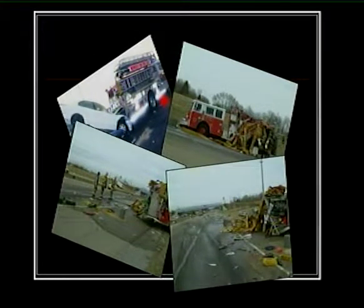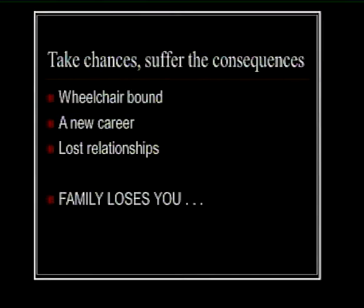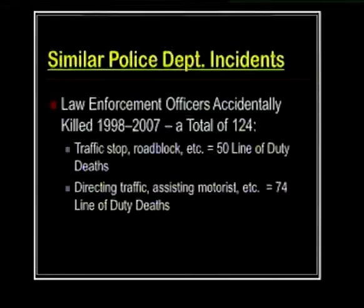Here you can see in these photographs that the incoming vehicles were not prepared to stop properly for the fire department, and so we want to be sure that we do not take a chance with ourselves. Obviously, if our firefighters get injured, we don't want anybody losing the ability to take care of their family or to lose the ability to work and continue either as a firefighter or in other work that they may be doing full-time.